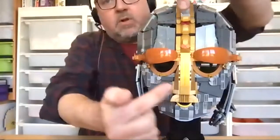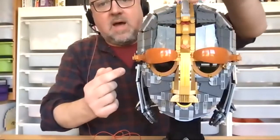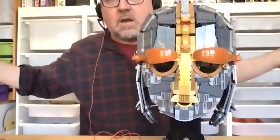On the original, you have this two-headed snake going over the top, and then the eyebrows, this lower head, and the nose piece form a dragon. So this dragon and this snake are kind of facing off against each other on the head.